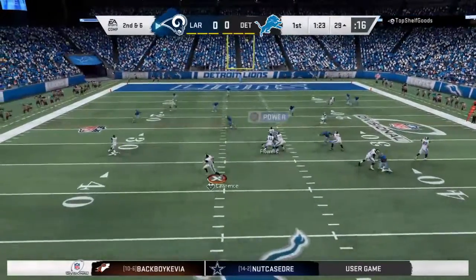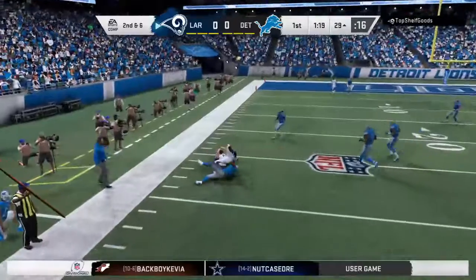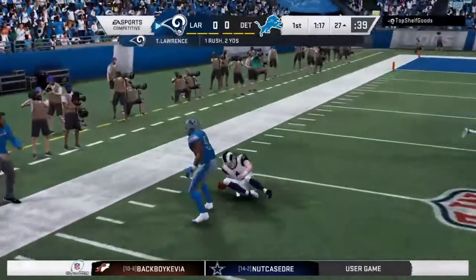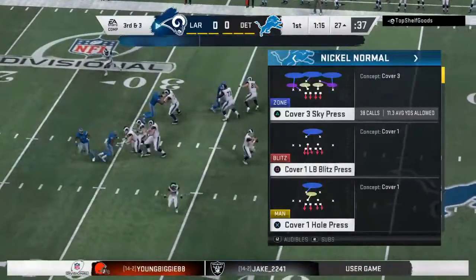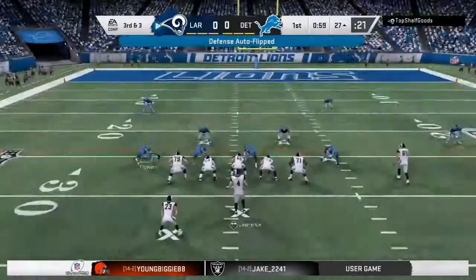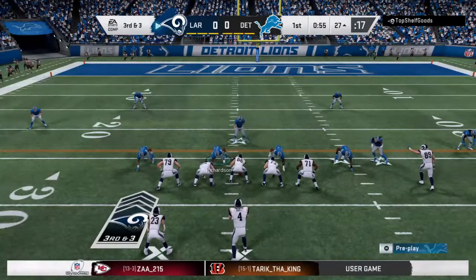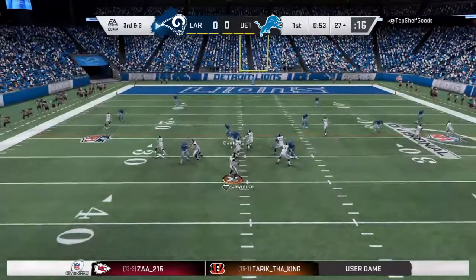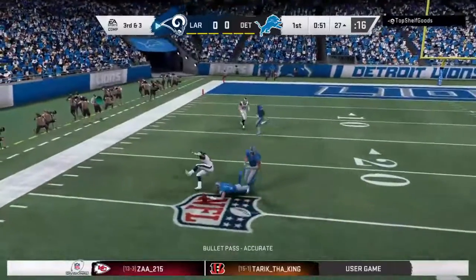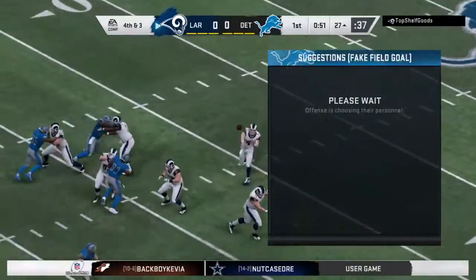To throw on 2nd down. Lawrence dancing to his left. It's just a gain of a couple there on the scramble, and now it's 3rd down. And the Lions going with an extra DB here on 3rd down. From the gun, Lawrence, and unable to connect. If he had caught it, it would have been a 1st down. Instead, it's 4th.